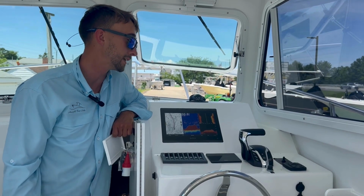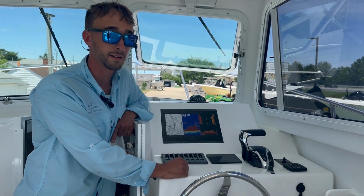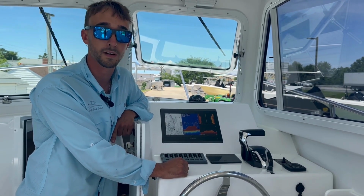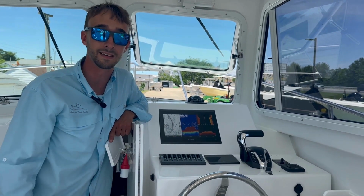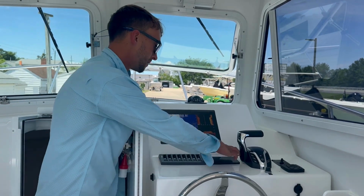On our Steiger, we get the digital shift. So this is a digital shift engine. There's no clunk. There's no shift cable you have to worry about, that heavy clunk in and out of gear when you're docking. It's super smooth, very easy to work with.